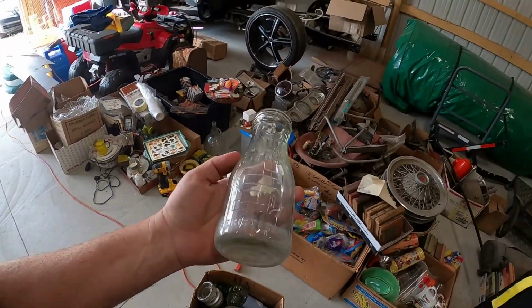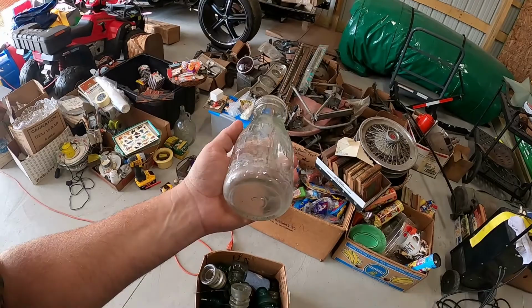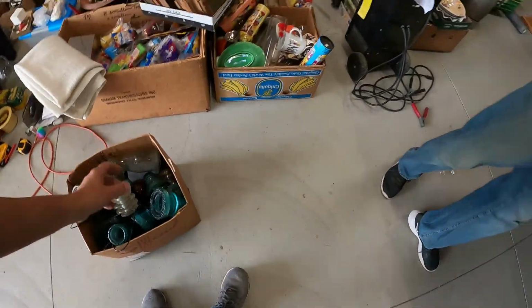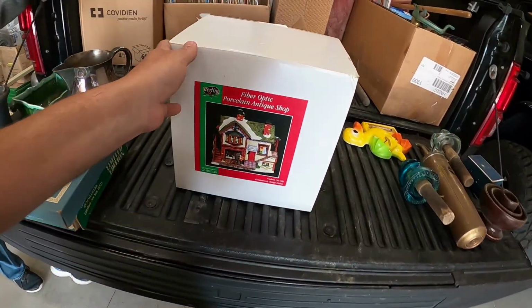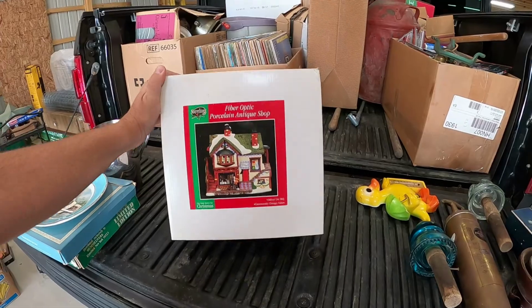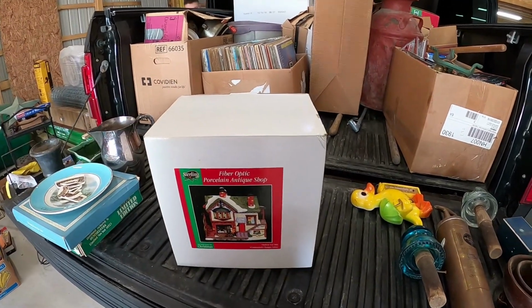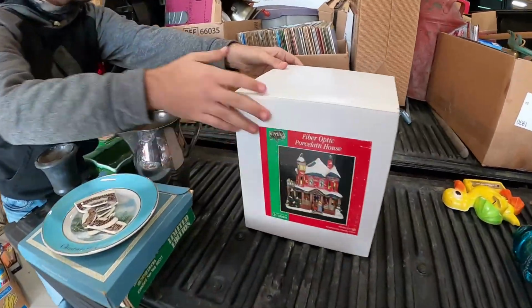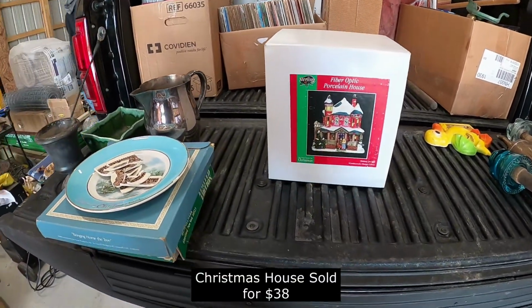I bought this milk jug. I thought this was pretty cool. It was an old milk jug. I got that for $1. I bought these for $1 each. I mean, I couldn't pass it up. I'm thinking I can get at least 20, 30, maybe $40. Price them out, see what they go for. There's another one. It was 6 of them.